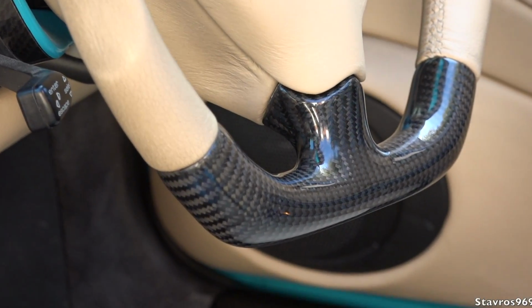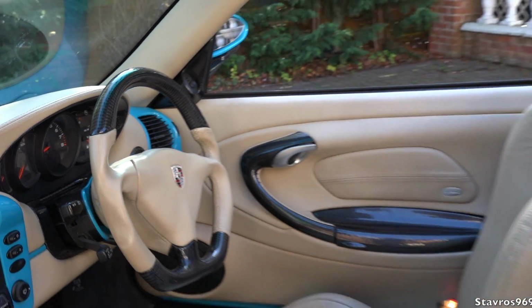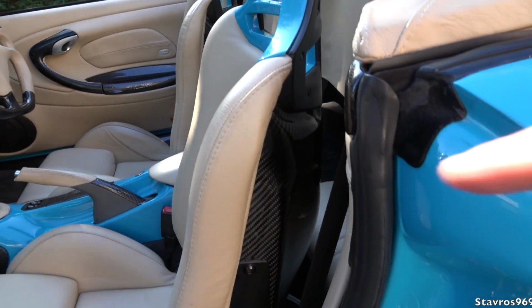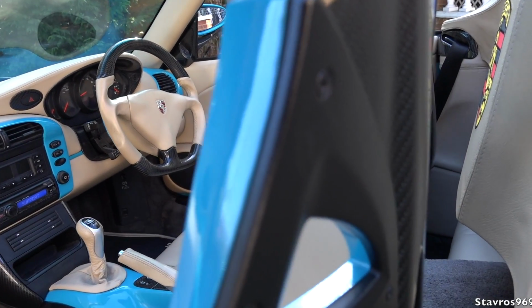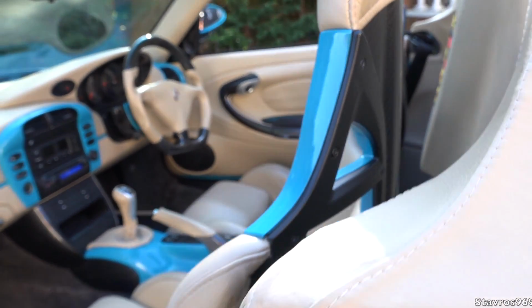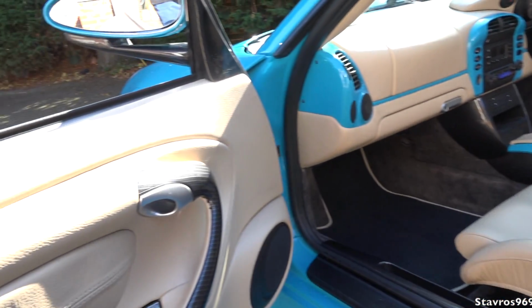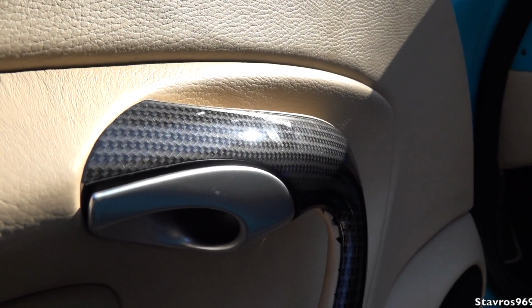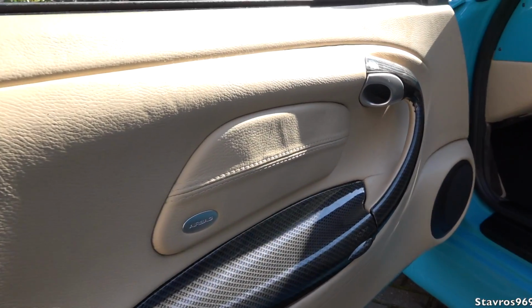Yeah, I can see the carbon there at the bottom and up on top as well. Very nice. And also the seat backs are all carbon as well. Yeah, the seats are all carbon fibre, same as the GT3. These are a GT3 RS style seat that we did, and we trimmed it to look fairly similar to the GT3 look. Carbon on the door cards as well.